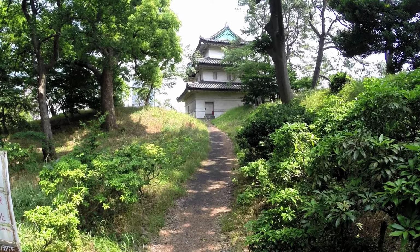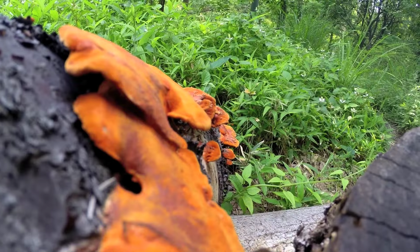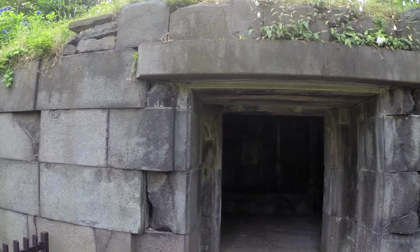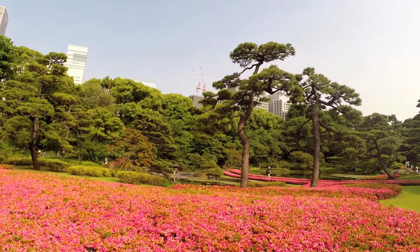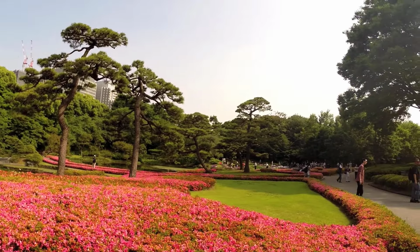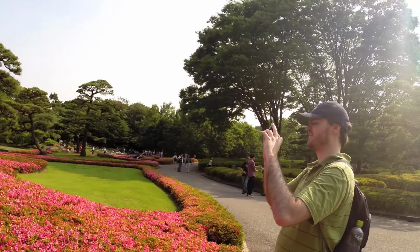So today we're at Edo Castle, and specifically the Edo Castle Imperial Castle grounds. You can't see the Edo Castle, it's actually directly behind us back there, but you're not allowed to get in there, and we're not sure if you can actually get anywhere where you can see it. But we are walking around the grounds, and it's super pretty, kind of windy today.